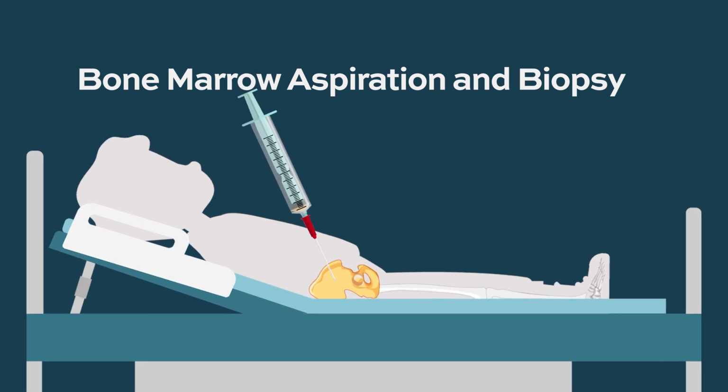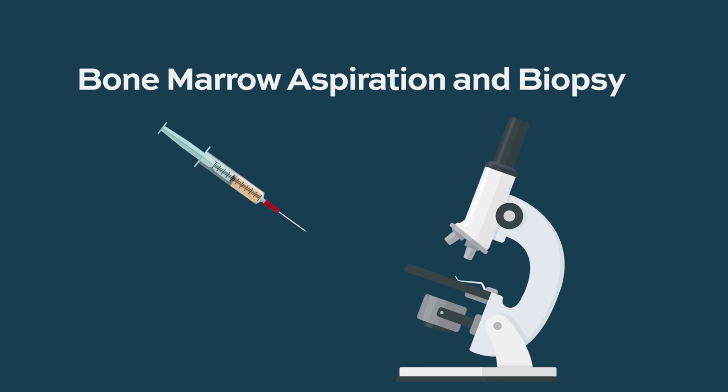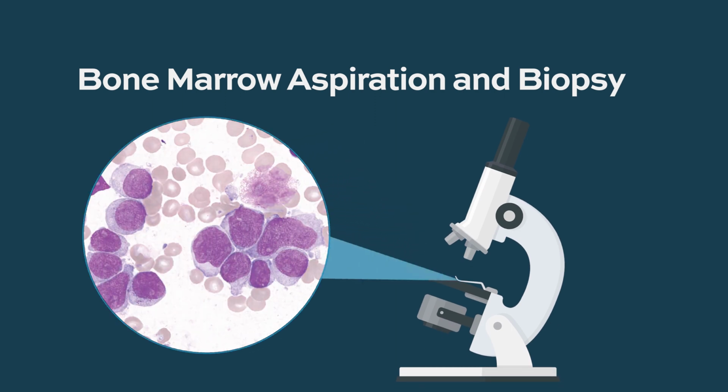usually the child is put to sleep for this procedure, and using a needle, they'll remove some of the marrow from inside the hip bone. And then by examining the marrow, you can determine what type of leukemia a child has and what types of mutations or other genetic alterations their leukemia has, which will determine the type of AML that a child has.